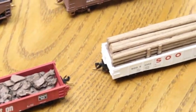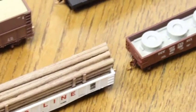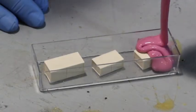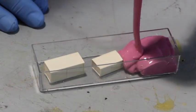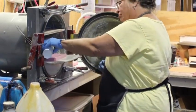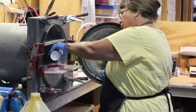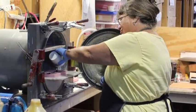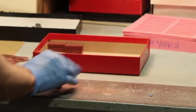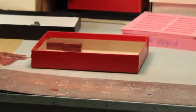A component common on many Microtrains cars are loads. These loads can make a relatively plain car very interesting. There are two types of loads Microtrains uses: resin cast and laser cut. With resin loads, a master model of the load is made, which is used to produce a family mold, which is then used to make the rubber mold for production. From here they can pour resin and insert into pressure pots, which forces the resin into the crevices of the rubber mold. After curing, some secondary handwork is required to remove imperfections.